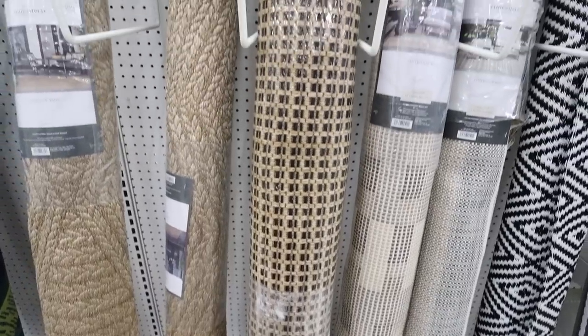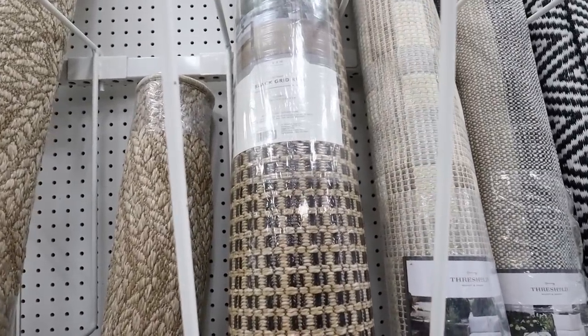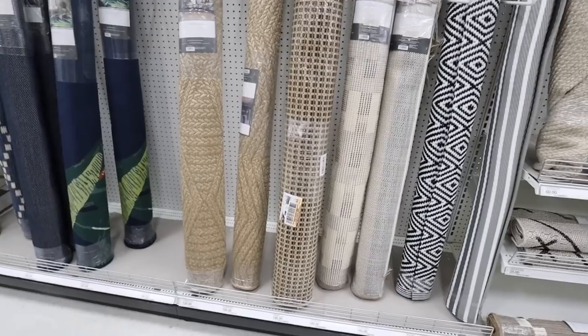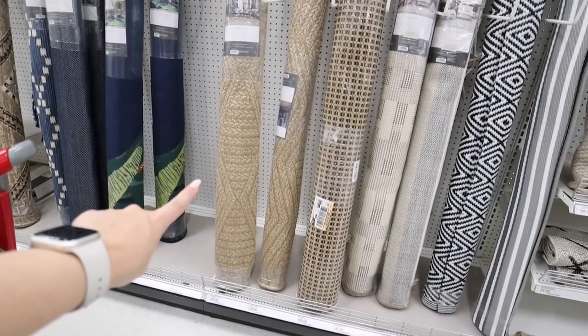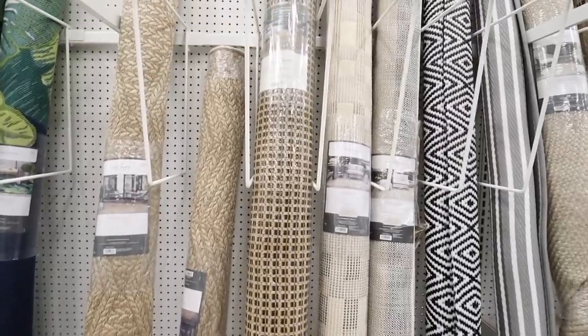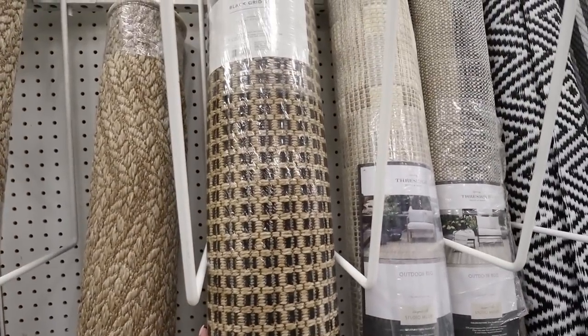I like this brown and black outdoor rug. This is by Smith and Hawken. This is an 8x10, so they have really large sizes. This one was $120 from Threshold. The Smith and Hawken that's 8x10 is $180. That's a really good price for an outdoor rug.